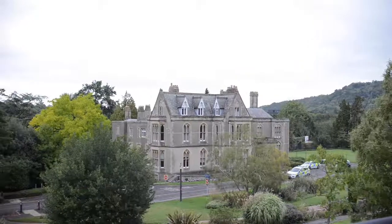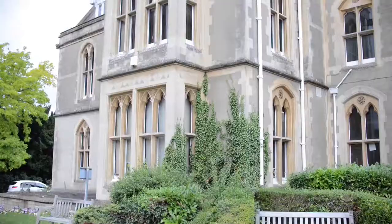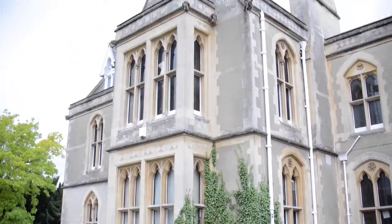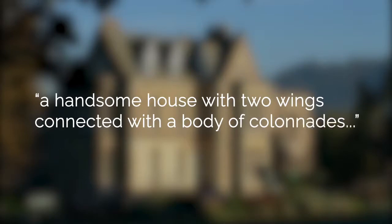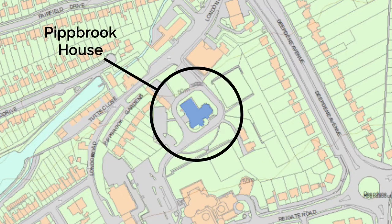Before looking in more detail at the features of the present building, let's go back in time to consider the history of the site before Scott designed the present building. The 1758 house was built by William Page. It is described in a contemporary account as a handsome house with 2 wings connected with a body of colonnades. Another description refers to it as a neat brick building with winged offices which projected forward and were joined by circular colonnades. The house was referred to then as Pippbrook House.